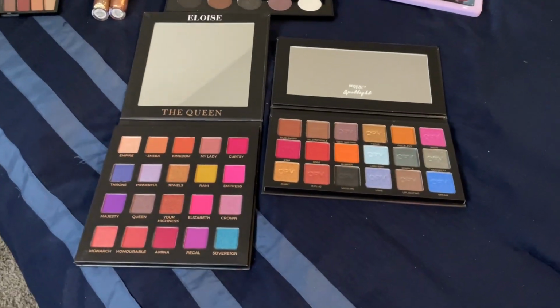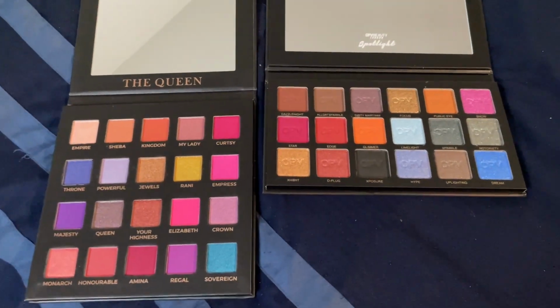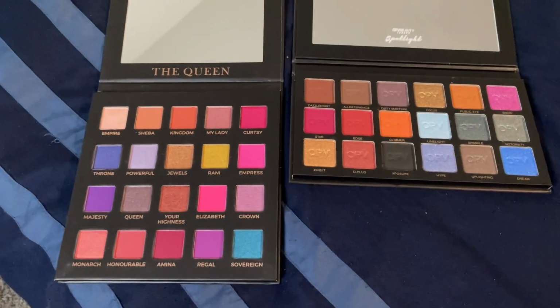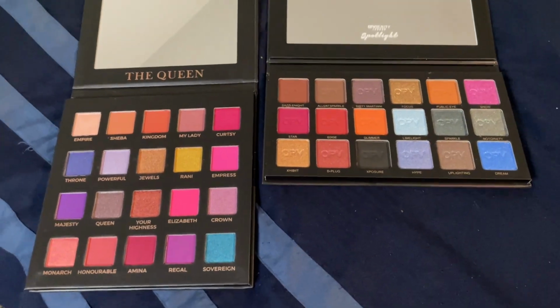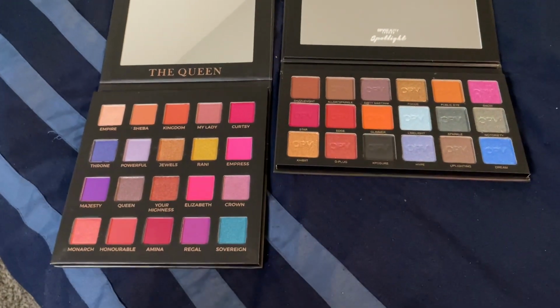Last but not least, to round out my eyeshadow palette selection, these are 2 palettes that were gifted to me by my girl Dion from Dion Loves Makeup. Thank you, girl. She gifted me like 5 palettes, because she wanted to support my makeup artist journey.